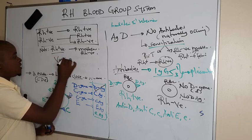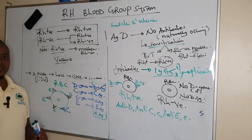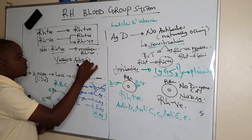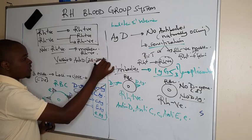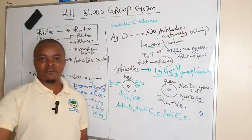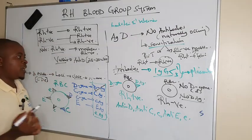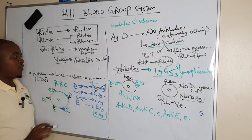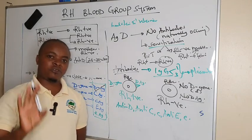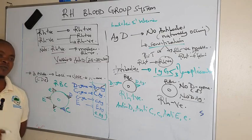In case we detect that the father is Rhesus positive and the mother is negative, we normally give them anti-D vaccine, and this anti-D is normally given between 28 to 30 weeks of pregnancy. So it does not stop a Rhesus positive man from marrying a Rhesus negative woman. Why? Because if it is known early during pregnancy, we give a vaccine known as anti-D at 28 to 30 weeks of pregnancy to prevent erythroblastosis fetalis, or what we call hemolytic disease of the newborn.